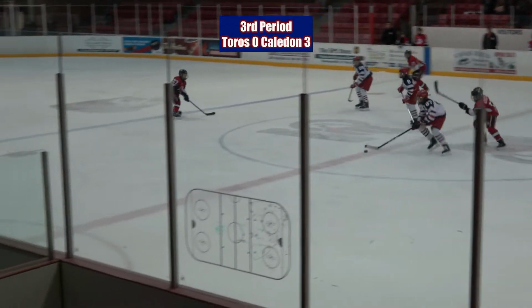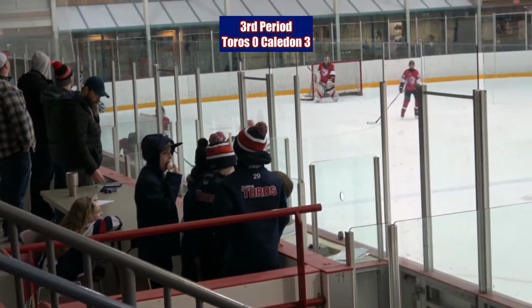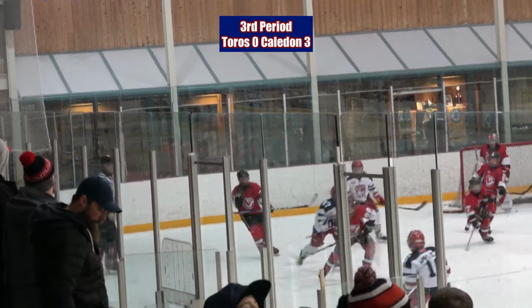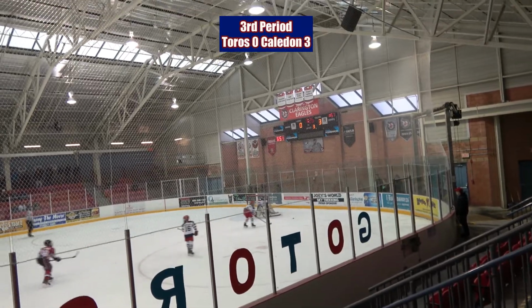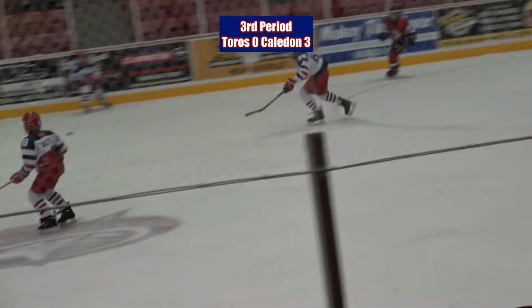Lead pass up through center. Picked up there by Sam Griffin. Tripped up, and there's the first penalty of the game coming to Caledon. Face-off will take place off to the right of the Caledon end. It'll get slapped aside, though, right down the ice, right into the corner. Picked up there by Hayden Shaw. Shaw from his own end will try and start things.